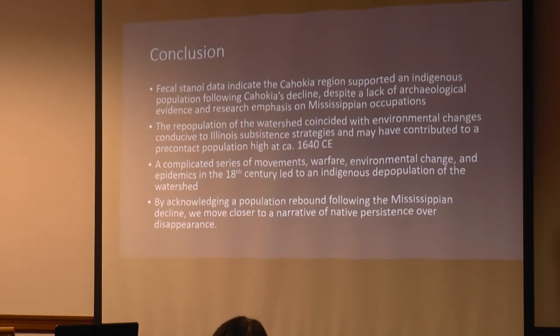Additionally, a complicated series of movements, warfare, environmental change, and epidemics in the 18th century most likely led to an indigenous depopulation of the area, but by acknowledging that there was a population rebound following Mississippian decline, we might be moving closer to a narrative of native persistence instead of native disappearance.